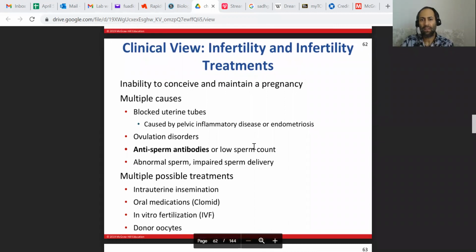So here we are looking at some of the causes for infertility and what can be done about it, right? So infertility can be caused because of a number of reasons. Endocrine causes like primary hypogonadism, primary ovarian failure, or there could be secondary causes as well. For example, as you see here, blocked uterine tubes, either due to medications, surgery, even radiation exposure, right? In pelvic inflammatory disease, which is basically an STD gone bad. That's what it is, right?